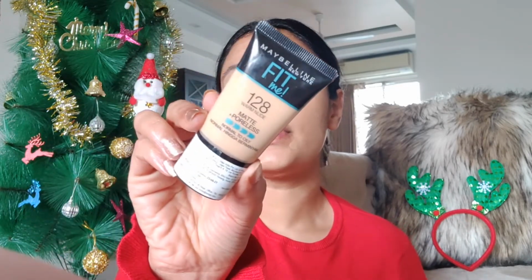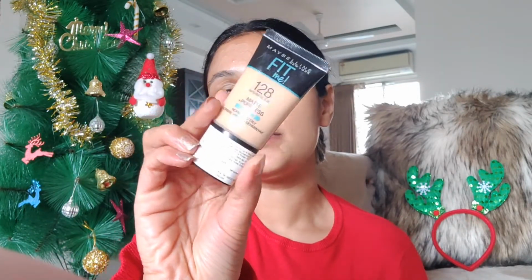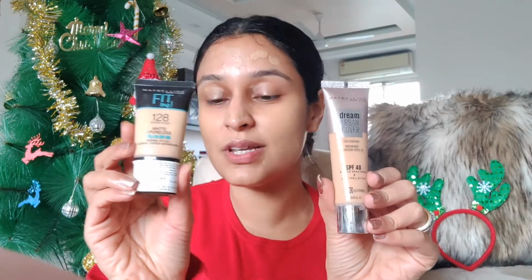So this color, as you can see, is a tad bit too dark for me. So I'm going to go ahead and mix some of the Fit Me foundation from Maybelline as well. As you all know, this is a beautiful foundation. So I'm going to mix these two foundations at the back of my hand. I already did, and then I've dotted it all over my face.